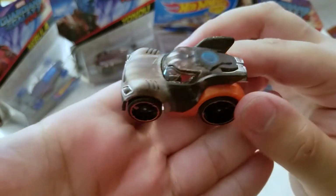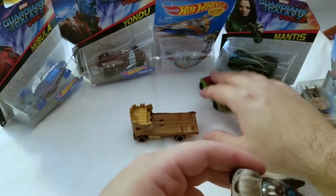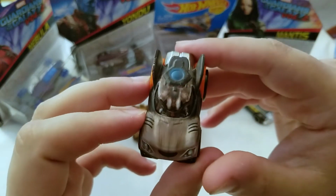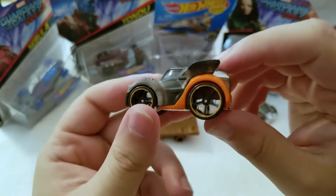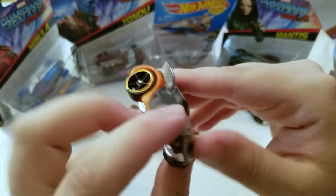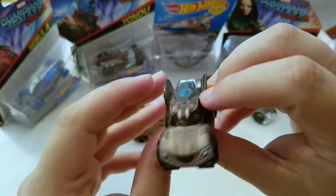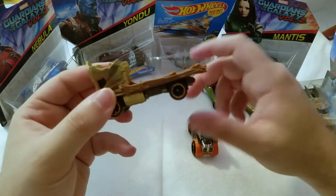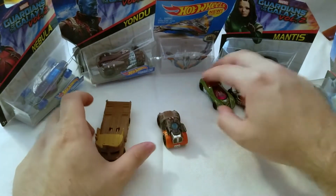Get a little closer up on Rocket. He's pretty cool because he has these water slide decals, and I think they all have them for the most part. Basically they put a giant sticker almost on the Hot Wheel instead of painting it, so you can get a lot greater detail. My Rocket's seen better days. You can see he's kind of chipped up right there, but that's because I like to have my cars open and loose and roll them around. Other people don't, but that's their prerogative. And you can see Groot also has the similar type of decals.